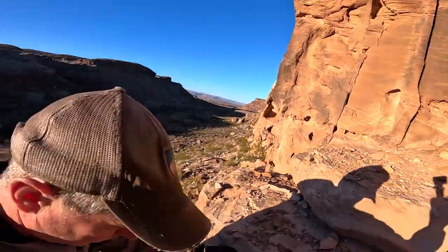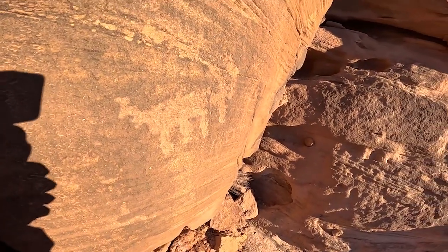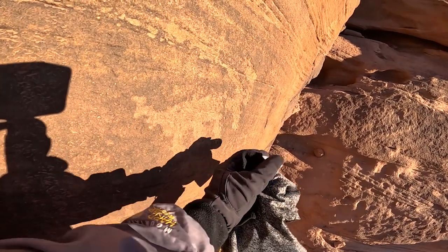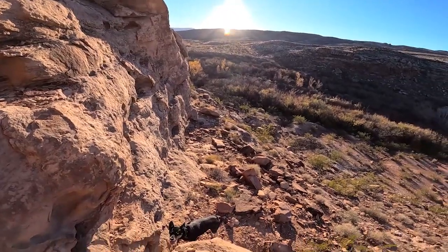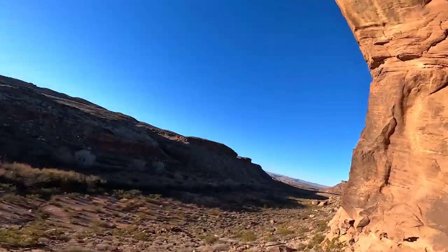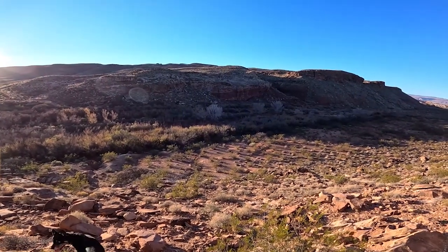Check that out. Camera shadow out of it. That's pretty cool. It's my hand, I'm not touching this, but you can get an idea of how big that is. Impressive. Whoever carved that in the rock hung out right here 1,000 years ago, maybe earlier, maybe later, not sure. And that's what they saw. Interesting. Wonder what their typical day was like out here in the desert. Maybe we'll come across a petroglyph with 6 fingers today. That would be interesting.